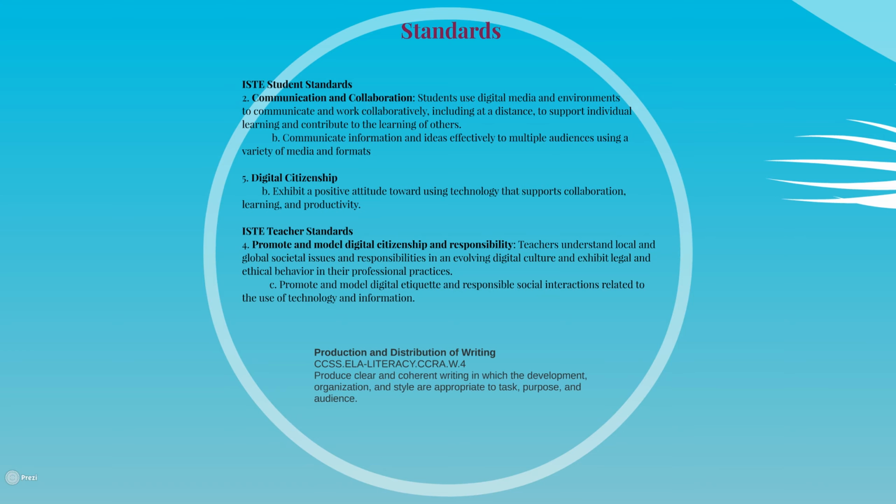For me, the teacher standard, because this is an interactive, collaborative community, I think promoting and modeling digital citizenship is a must here. Because it's happening in real time, you're really able to model that digital citizenship. When discussions happen asynchronously and students are doing it at home for homework, it's harder to hold them accountable.